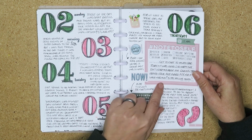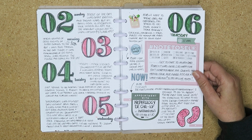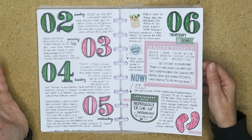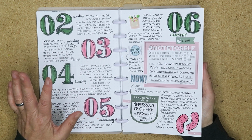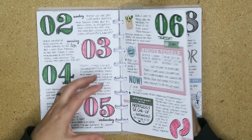And then the 6th, this is from Planner Essentials, I think, stickers. And then I just doodled my kidneys down here. And that was about it. Again, nothing exciting happened. I love the look of this. It's just hard to come back to after the fact and fill things in.